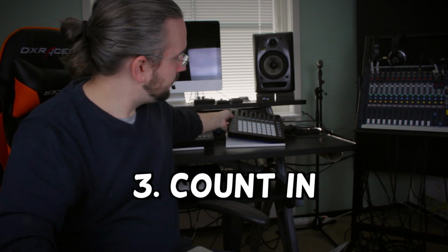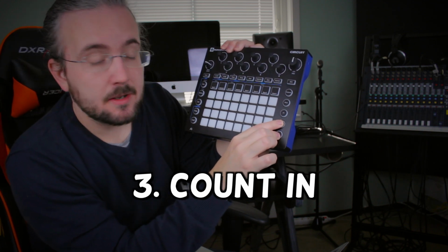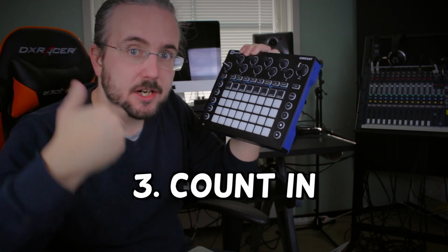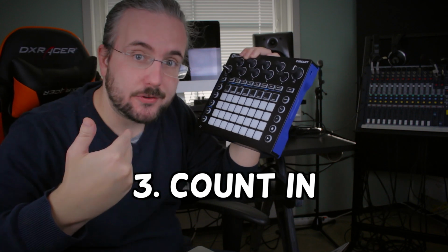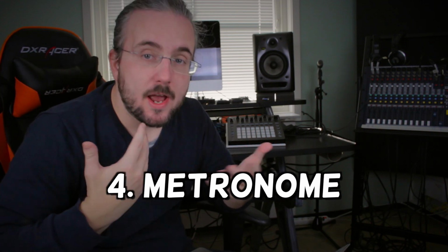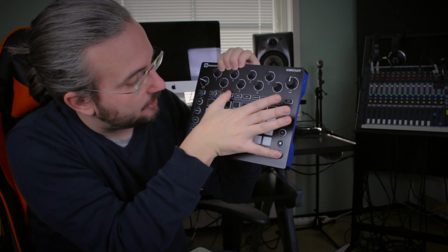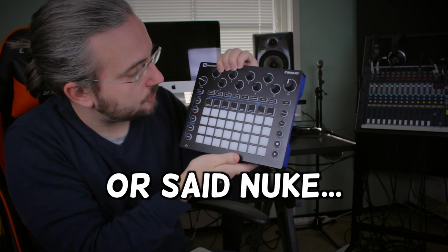Then we have number 3, which is a count-in. You know, when you hit record and play at the same time, and then it starts a tick, tick, tick, tick, a count-in. And the count-in got 26 likes. Then we have number 4, which is a metronome with 19 likes. So basically having some way of enabling a metronome. You could, for example, be using tempo and play together in order to launch a metronome.